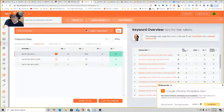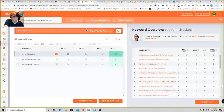Let me just shut this down right here real quick. Here's another keyword, SEO for hair salons in 2020. You can see they're not getting much volume, and the competition is very low. So I could easily rank for these keywords, but I'm going for a little bit tougher one with a volume of 20, because I've been at this for about a year and I think I can do that.